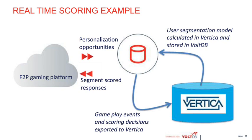That user segmentation model could then be loaded into VoltDB using the Vertica VoltDB UDX extension. This means that from a SQL-only interface without writing any other code, you can take a formal report from Vertica, a formal analysis, and you can have the result set or the tuples of that report shipped to VoltDB. Notice that in this case, you're only taking the results of that analytics.